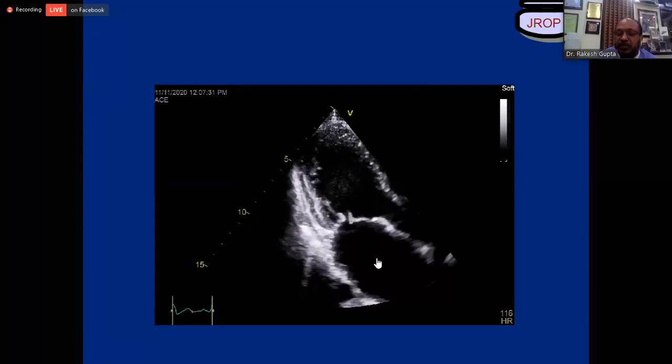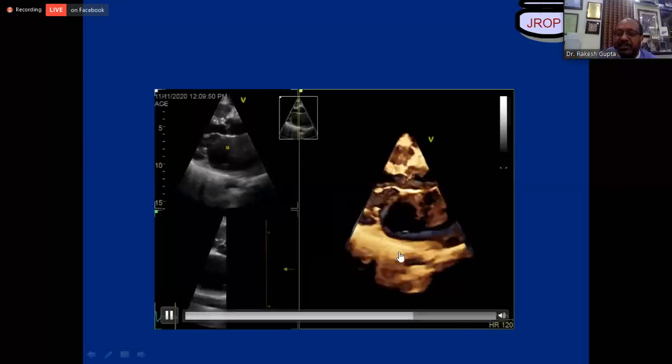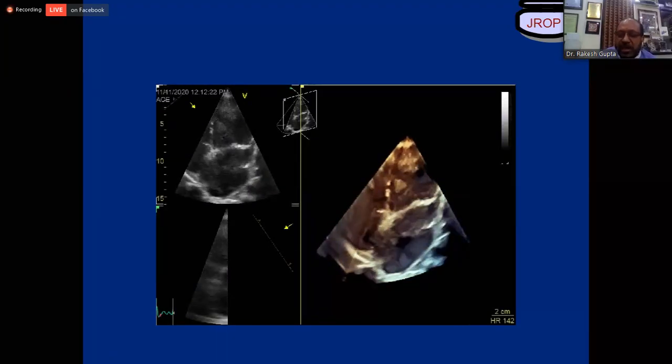Now look at this view, which is a frozen view. There is absolutely non-coaptation of the mitral valves. And with this kind of a lesion, which is categorically seen with 3 dimensions echo, where we can see a flail leaflet in transthoracic echo itself, with the mitral valve area of 2.92, it could be under or overestimated by pressure half time, but we have to rely on 3 dimensions or 2 dimensions mitral valve area, which is normal, and MR is contributing to all the gradients, and we have to think of this patient.